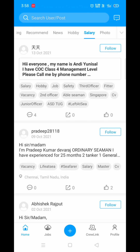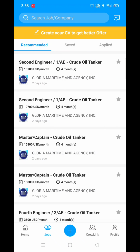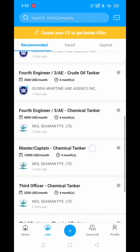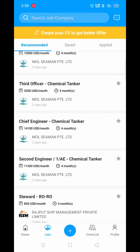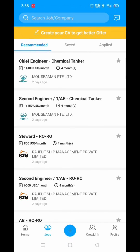So the first one is home and the second one is job. Just click on the job, and here you will see the jobs like recommended, saved and applied. On the top you will see create your CV to get better offers. So here you will see all the jobs like third officer, chemical tanker, chief engineer, second engineer, and you will see the salary also, $1,450, and steward for the Ro-Ro ship, $850 per month.